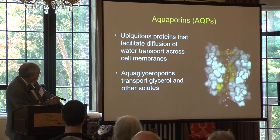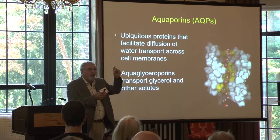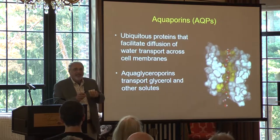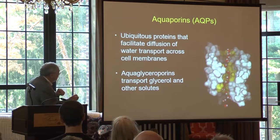Aquaporins, these are genes that are channels in our cell membrane that water passes through. That's how water gets in and out of the cell. Well, we thought since dehydration is so important that aquaporins might be kind of important genes to look at too. So we went after the aquaporins.